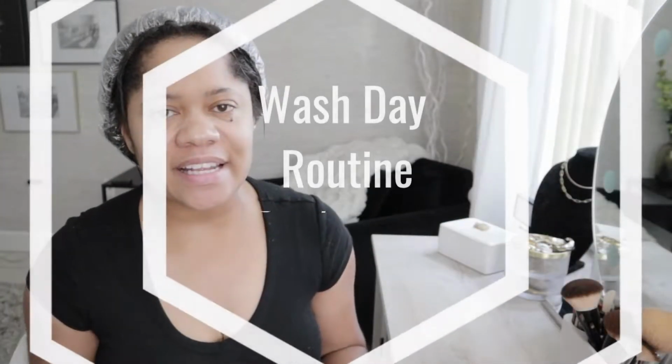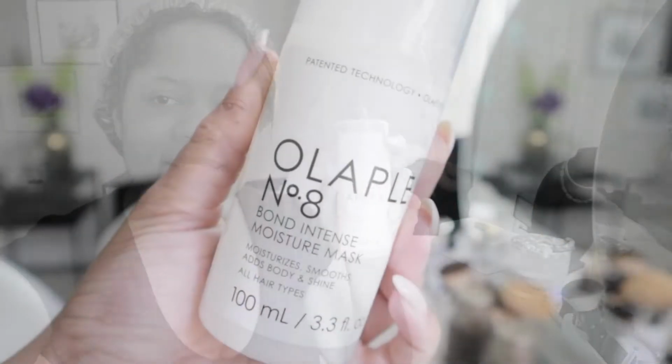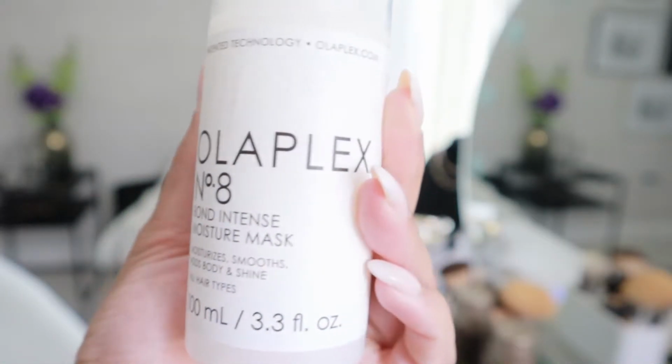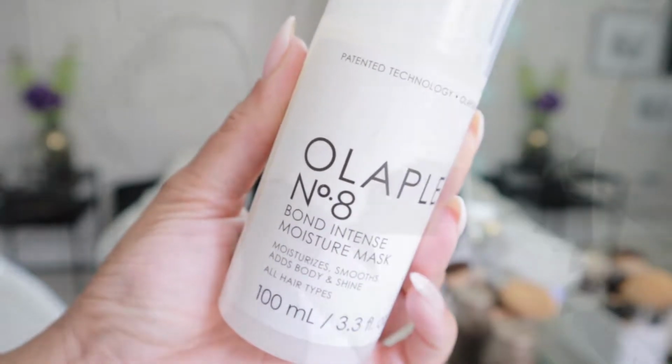So in this video I wanted to share my wash day routine. Today is Sunday, May 23rd, and I wanted to deep condition my hair this week. I'll be using the Olaplex No. 8 to deep condition my hair. This is the Bond Intense Moisture Mask. It moisturizes, smooths, adds body and shine, and it's for all hair types.